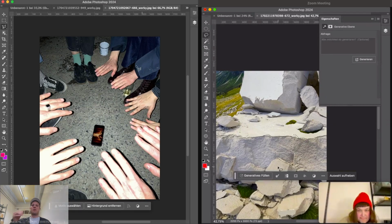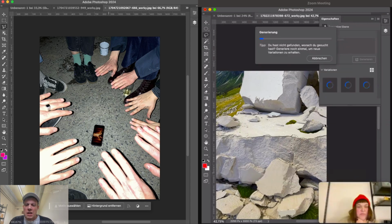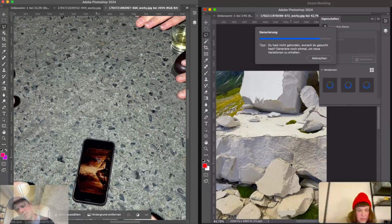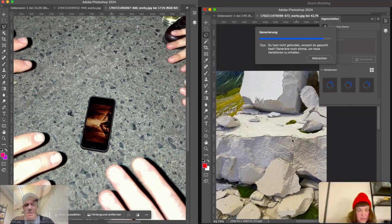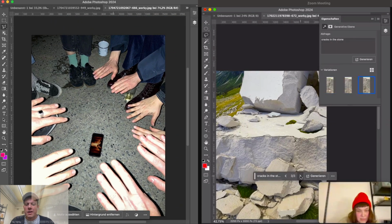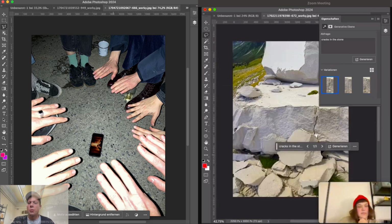Okay, so first off, let's take a look at what is happening here. We have a circle of people, I would say, standing or sitting on the ground, not entirely clear, and they are making a circle. There's just one hand missing to complete the circle, and then there is something in the center. It's a phone with fire, so they are warming their hands with a digital fire on a phone. Yeah, good luck with that.